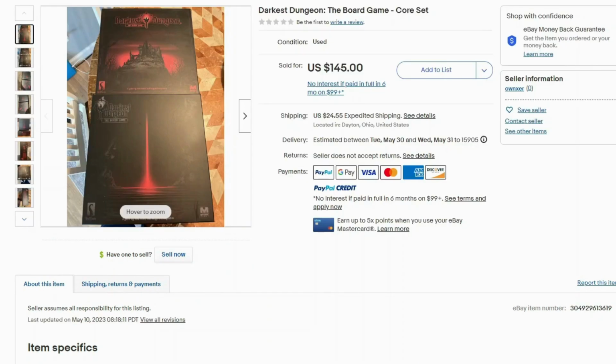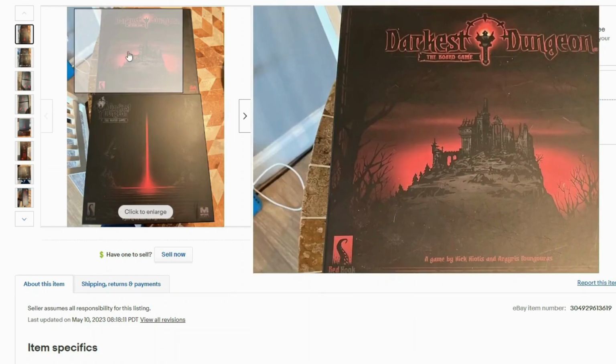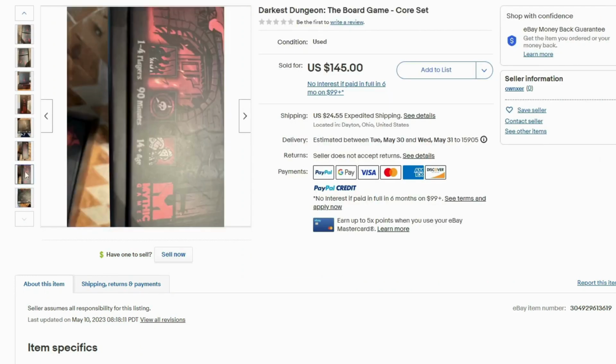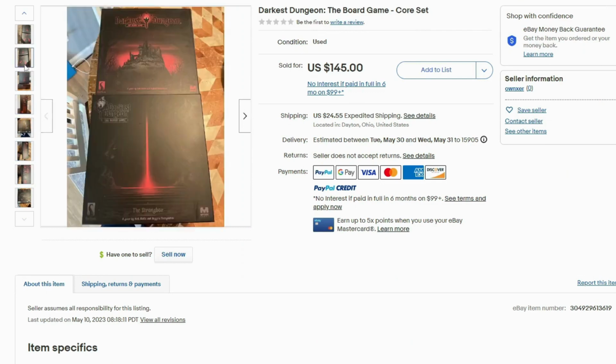Here is Darkest Dungeon. This is based on a video game. This game sold for $145, $24.55 shipping. It says it's the tabletop adaptation of the acclaimed video game. And this one's pretty new too. This is from 2022. The other odd thing is they didn't show any of the game pieces. They only showed the box.